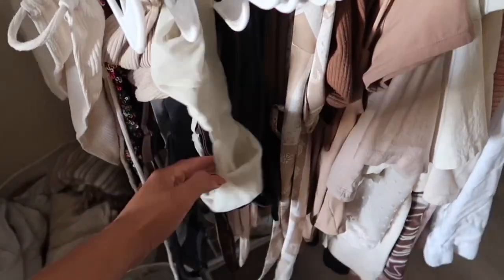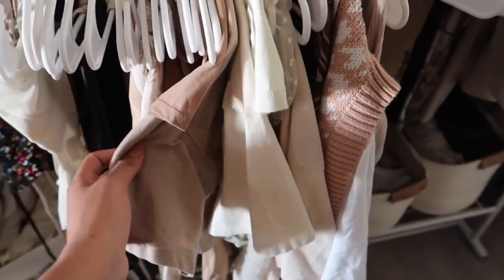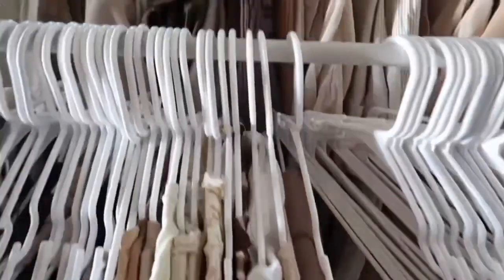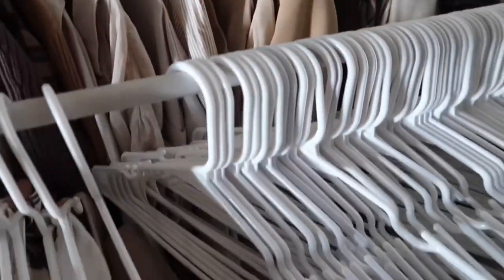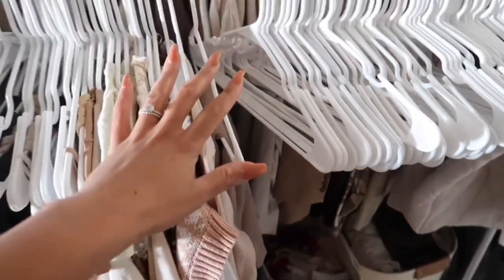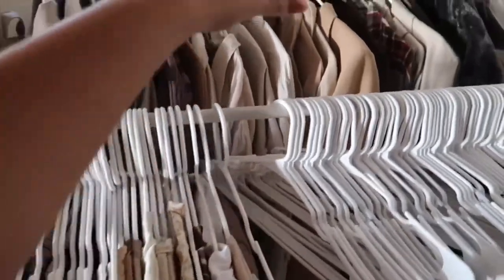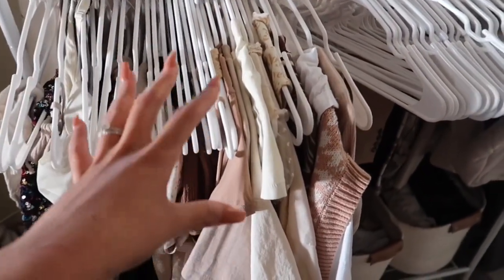So these are all tank tops, and then these are also tank tops. These are t-shirts and bodysuits, and then I have a couple dresses back here, not many, and then these are button-up shirts and blazers. So it's easier for me to find stuff when it's all organized by items. If I'm looking for a blazer, I know to look here. If I'm looking for a tank top or crop top, I look here.